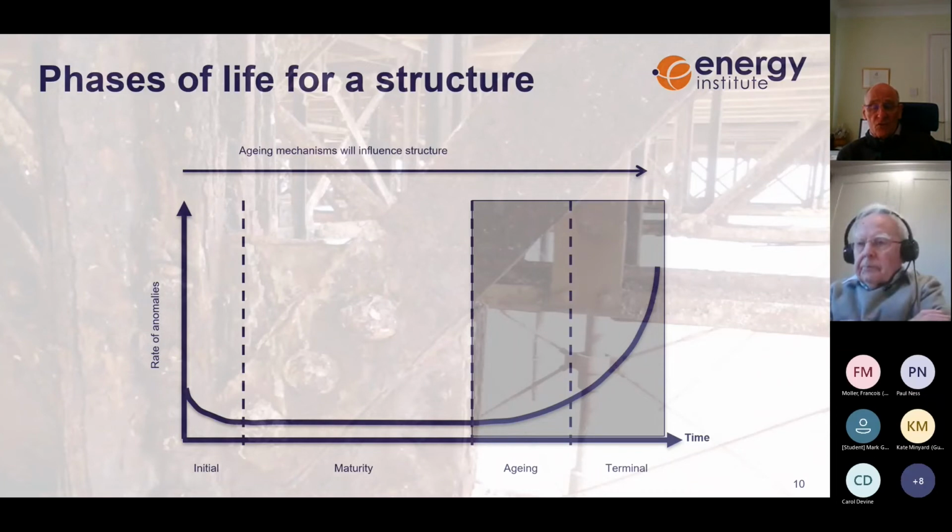And I'm sure that you've all had equipment in your homes where you're simply catching up and trying to get through the day. And of course, many of these stages of life are very relevant to industrial equipment and structures.